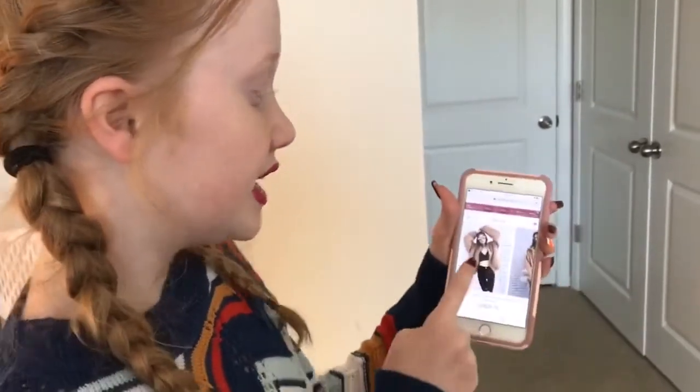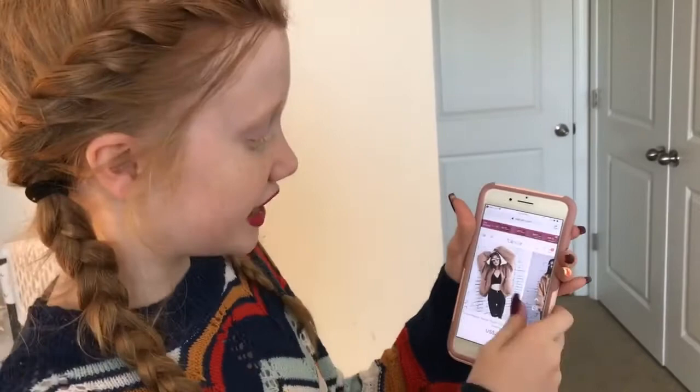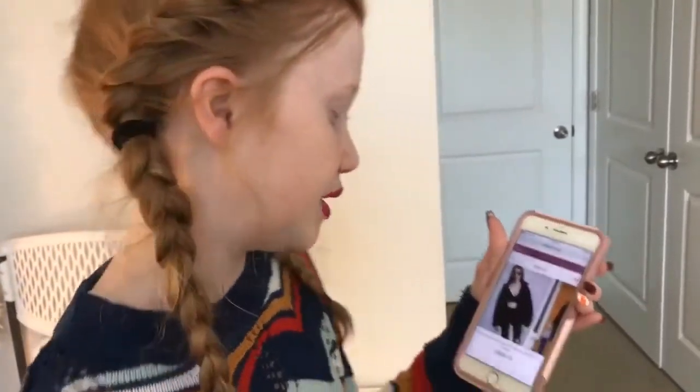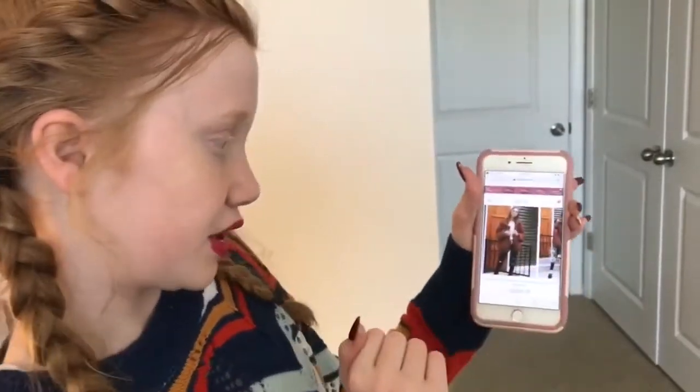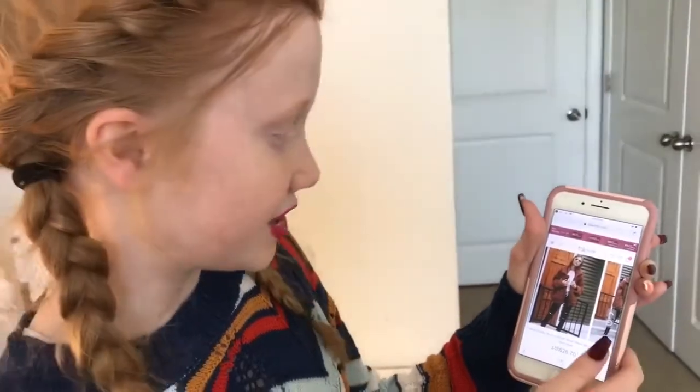And also for the second item of clothing, you can choose either this brownish, tannish, really fuzzy jacket, or this black one, which is really cozy. I actually have one, and they're super cozy. Here's another color. I like this one a lot. It's just another color, darker.